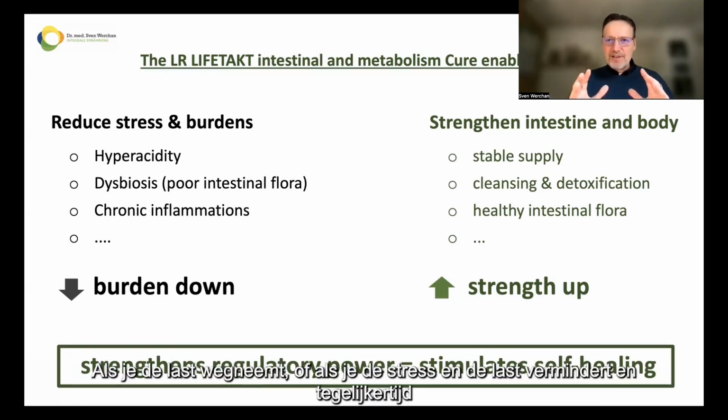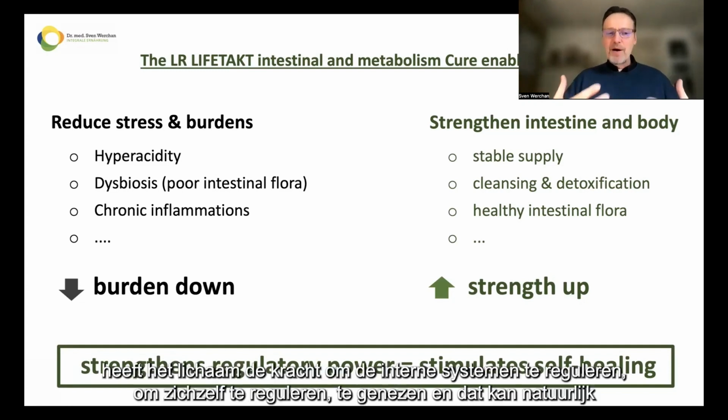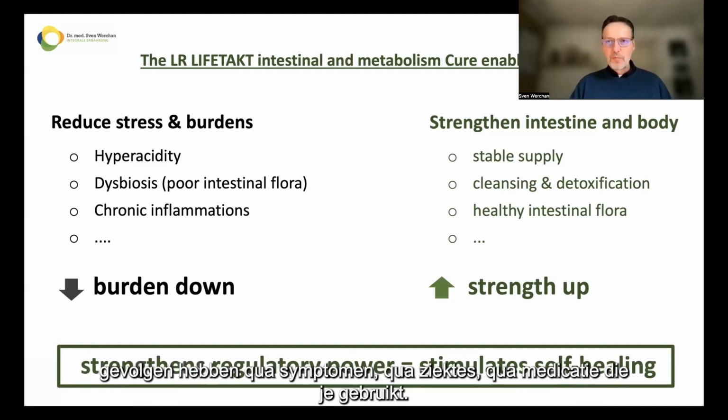If you take away the burden, or if you reduce the stress and the burden, and then at the same time detoxify, give the body what it needs in terms of micronutrients, then the body has the power to regulate the internal systems, to self-heal. And that, of course, can have consequences in terms of symptoms, in terms of diseases, in terms of the medication you use.